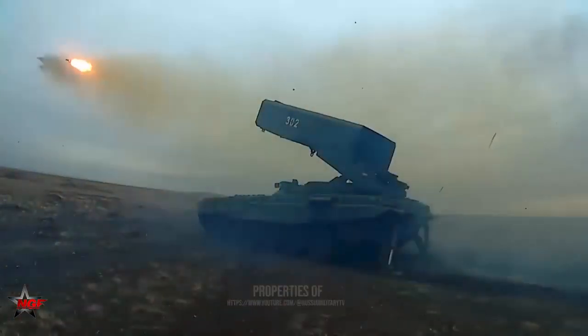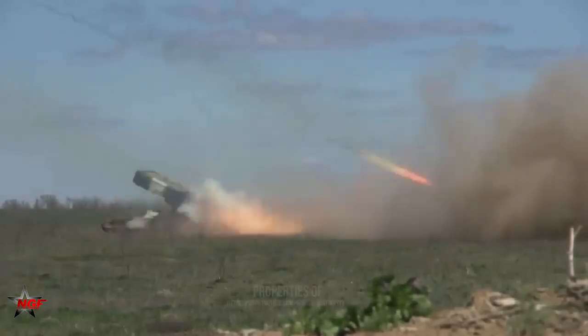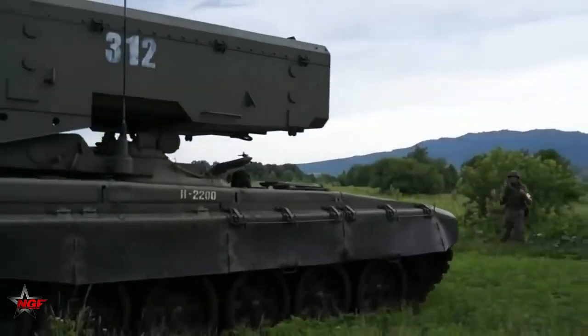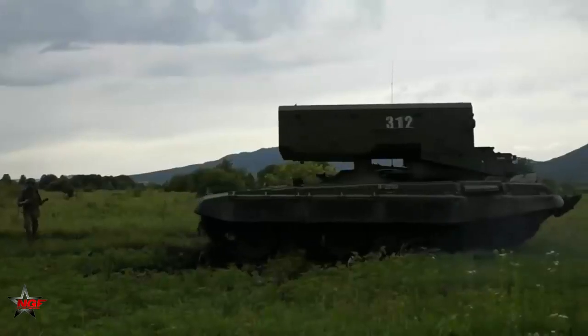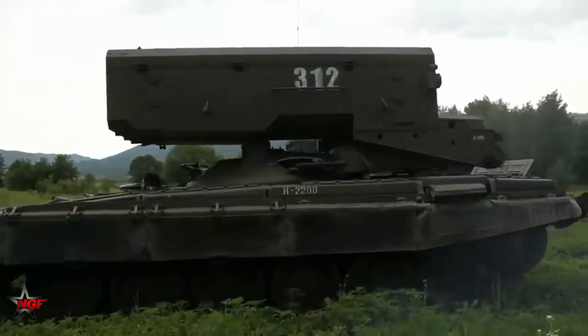The integration of the new navigation system is expected to bring several essential advantages, including improved targeting accuracy, simplified deployment procedures, and increased operational efficiency. By automating geodetic and specialized tasks, TOS-1 operators can focus more on strategic decision-making, making the weapon system more versatile and adaptable to different battlefield situations.